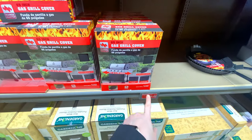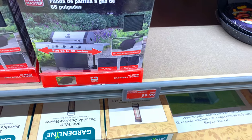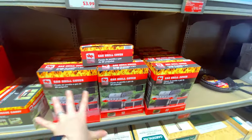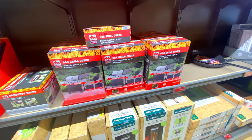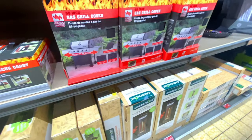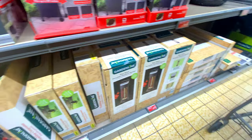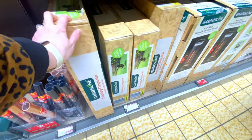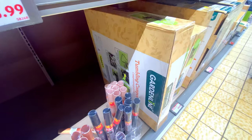These grill covers were $13. Let me zoom in on that. It was $13, but now it's $10. And they have plenty of them. So, yeah, definitely a really great price for some grill covers, which are coming super handy. They have a tumbling composter for $50. I don't really have a good picture of it.